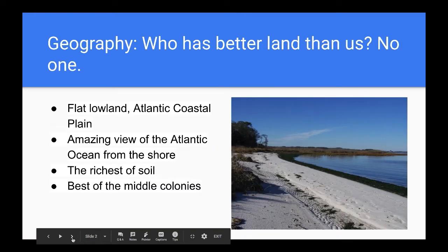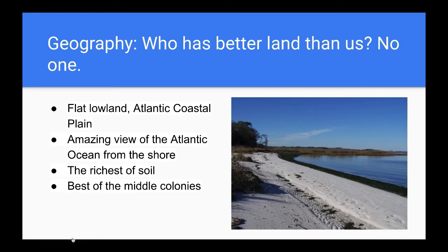So the geography was basically that we have the best farming and agricultural land of everybody in the colonial areas, all 13 of them. We had flat lowland, Atlantic coastal plains, an amazing view of the Atlantic Ocean from the shore, the richest soil, and the best of the middle colonies. So basically we just had as much farmland as possible, which really supported us, and that's how we survived off of our farming.